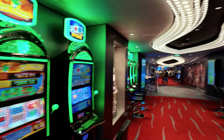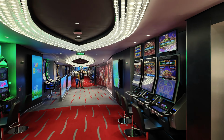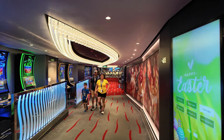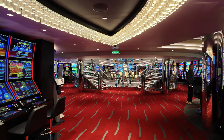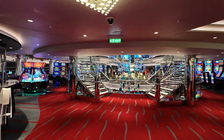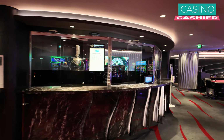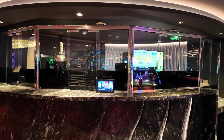You can see here the MSC Seascape Casino. As you walk down this corridor, there are slots and gaming systems on both the left and right. As you pass through, you'll approach two beautiful chrome staircases, and on the left is the cashier. Hopefully when you win a whole bunch of money here in the casino, this is where you'll come to cash out your tickets.